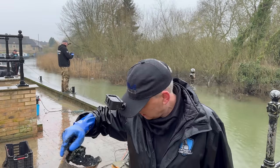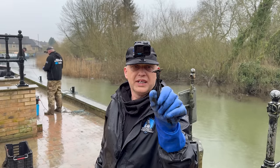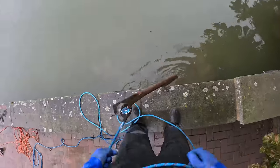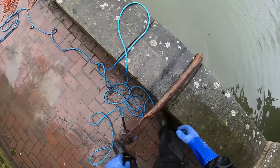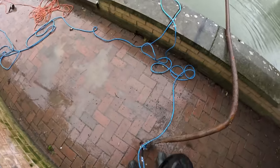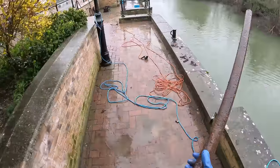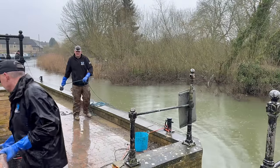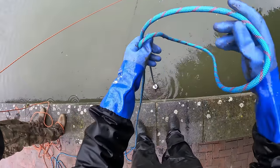A pot with a lure. Crystal vape. Road sign. And a wonky headed nail. I've got a scaffold bar. Oh yeah.